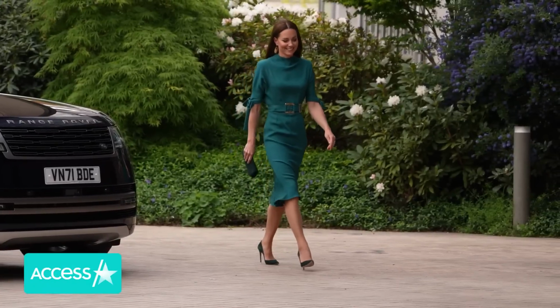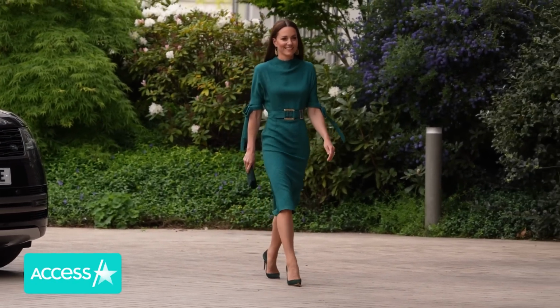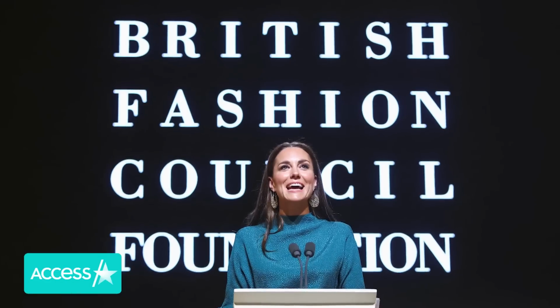Kate Middleton is gorgeous in green. The Duchess of Cambridge never fails to impress with her chic style, and her latest royal outing was no exception. She visited the Design Museum in London on Wednesday for an event hosted by the British Fashion Council.